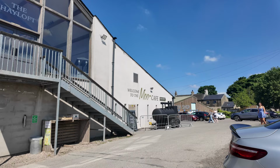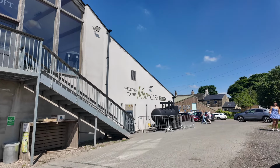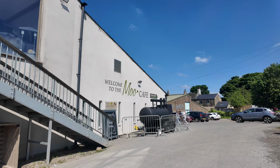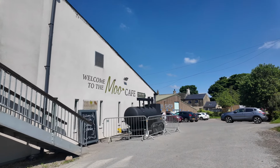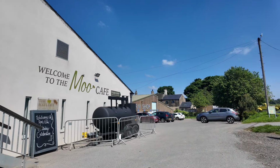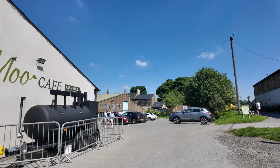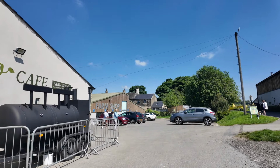Now Farmer Copley's is a farm which is based just outside of Pontefract on its way to Featherstone in West Yorkshire. It's been here for quite some time. They decided to make this farm really for their children, the two owners, because they wanted to have something that they didn't have when they were growing up.